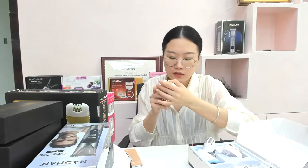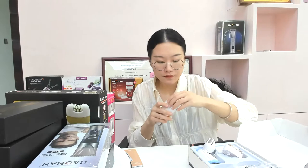And the last special design is it comes with a callus remover head. You know, we have some dead skin on our hands and on our feet. So you can use this callus remover to remove your dead skin on hands and feet. Before you use it, please put your hand or your feet in warm water for about 5 minutes, and then the dead skin will be easily removed, and it won't hurt your skin.